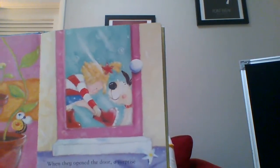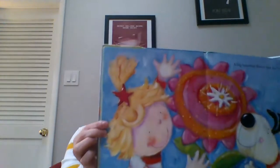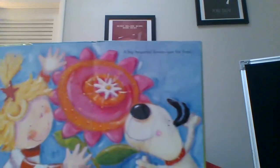Finally, the tiny green tip grew and grew and grew until one day Fran and Fred went outside to play. When they opened the door, a surprise was waiting. Do you think it's her flower? A big, beautiful flower just for Fran. All right, let's give a clap for Fran and her flower.